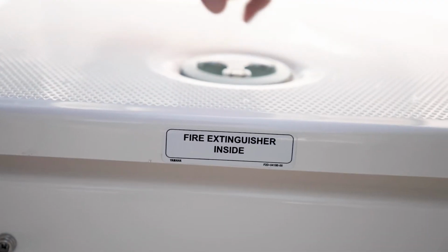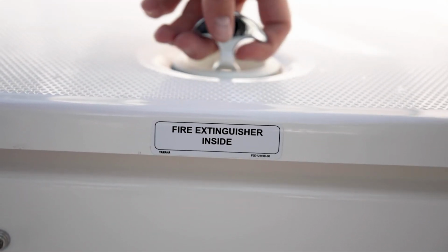If your boat is equipped with an inboard motor, a fixed fuel tank, or any fuel-burning cooking, heating, or refrigeration devices, you are required to keep a functional fire extinguisher on board. Make sure it still meets certification requirements.